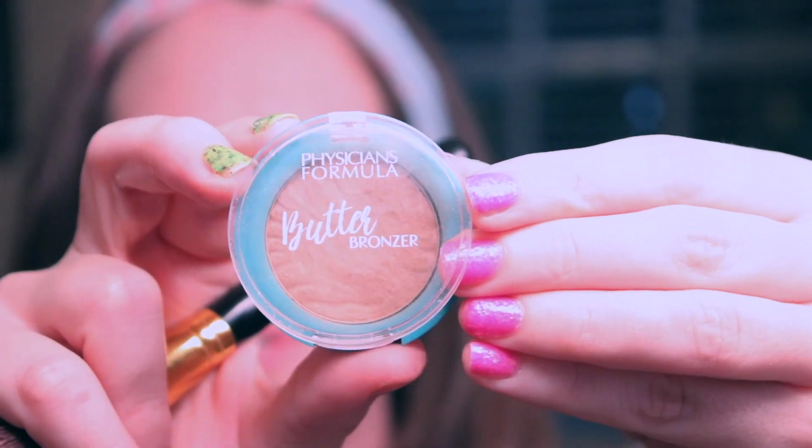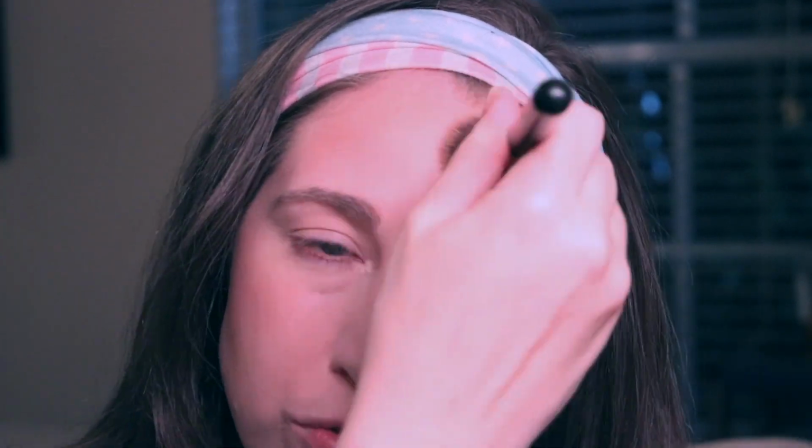Alrighty guys, for bronzer, we're using the Physicians Formula bronzer. This is in the little mini. I just love this. It looks so good on the skin. It just gives you a nice, very natural look. You can bring it to a little bit of a deeper tone, but it starts out kind of light so that you don't overdo it. But I feel like it gives a really nice glow to the skin.